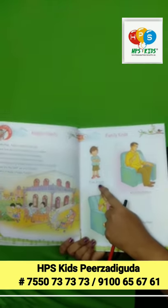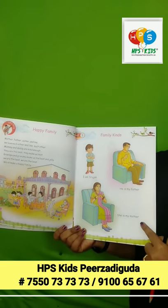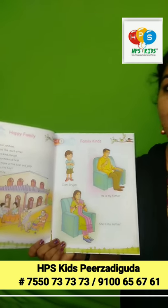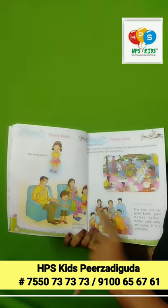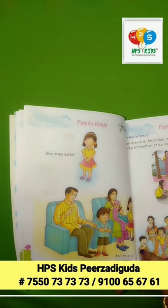I am Srujan. He is my father. She is my mother. So you should introduce yourself and say, I am Vihan. He is my father. She is my mother. Okay. Now turn the page. She is my sister. Fine. And this is my family.